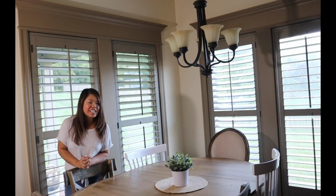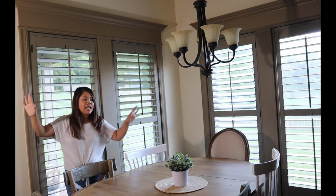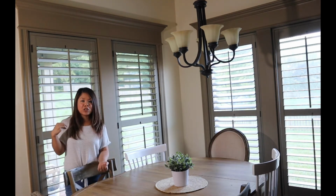Alright, so this is our kitchen nook. It's our dining area. We don't have a formal dining space. We've got a pretty big open space in our house, so the living room's on that side, and then the kitchen literally is right here, and then we've got our little dining nook. We do not have a formal dining room. This is our dining room. And what I wanted to show you guys is the shutters and how we actually designed them.